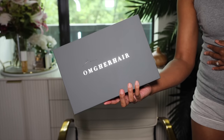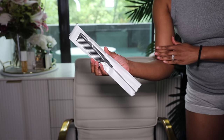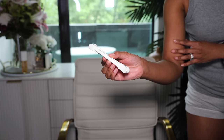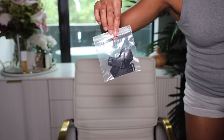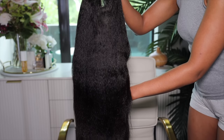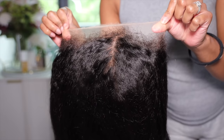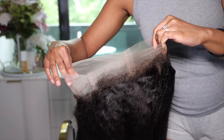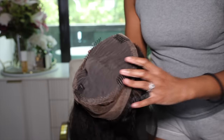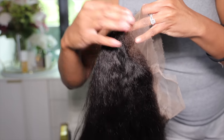So your wig is gonna come in the Omgherhair box, and inside that box, of course, you receive your wig, but you're also gonna receive gifts, a rat tail comb, wig cap, hair clips, an elastic band, all that type of stuff. But of course, the most important thing is your wig. Now this wig is a Glueless 360 HD lace, kinky straight, clean hairline, bleached knots wig. Now this wig comes 22 inches long, 150% density. It comes with four combs inside of the wig, and like I said, a kinky hairline and lace all the way around.